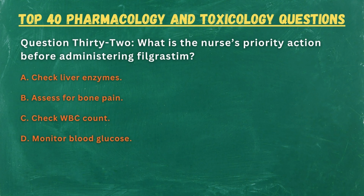Question 32. What is the nurse's priority action before administering filgrastim? A. Check liver enzymes. B. Assess for bone pain. C. Check WBC count. D. Monitor blood glucose. Answer: C. Check WBC count.